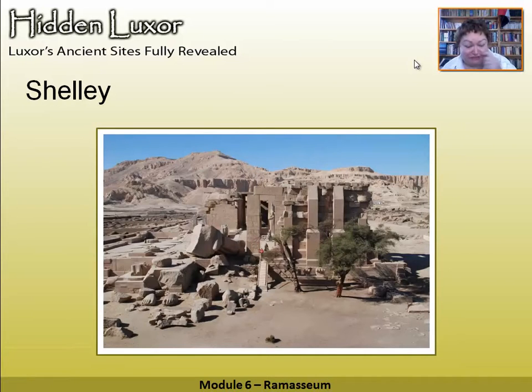Now, if you do manage to ascend the pylon, you will get this view. And what you can see is the fallen statue that Shelley made the poem about. So what we've got here is the feet there. This is the sort of back of the legs. This is the elbow there, and the head there. And that's the second pylon there. And you've got the Theban Hills behind with the pyramid-shaped mountain there. So this is the view that you will get, which you can see is quite magnificent.